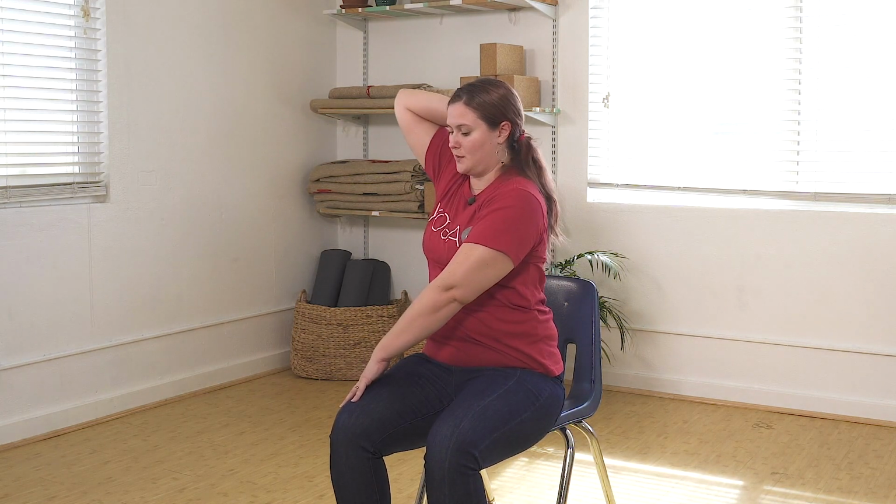Slowly start to untwist. Release your arms. Bring both arms all the way back up. Big breath in. Big breath out. Take your opposite arm across this time. Right arm bends and reaches towards the back of your neck or your head. Inhale, sit up tall. Exhale, begin to twist.